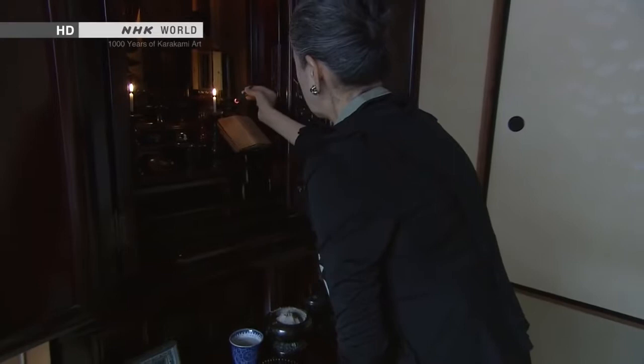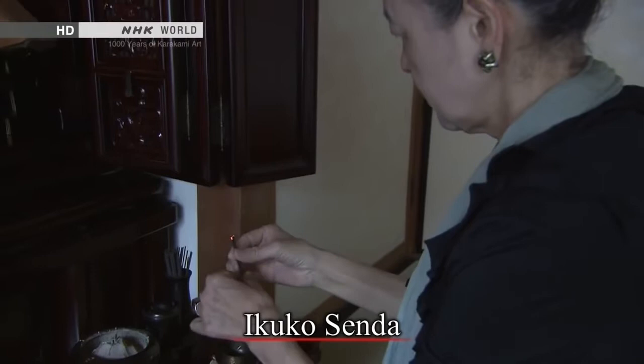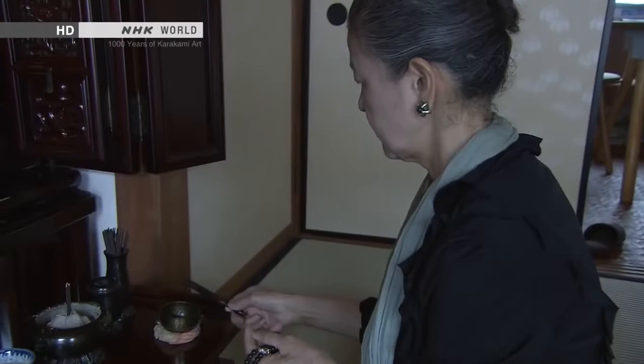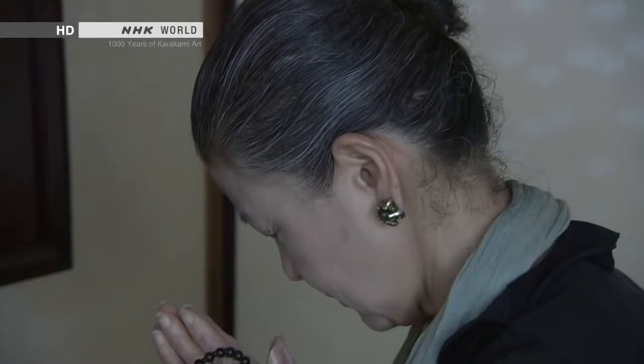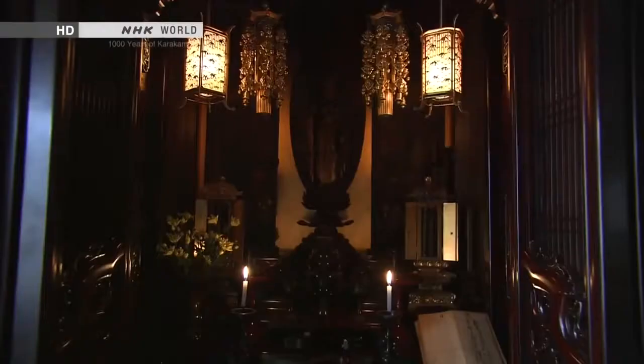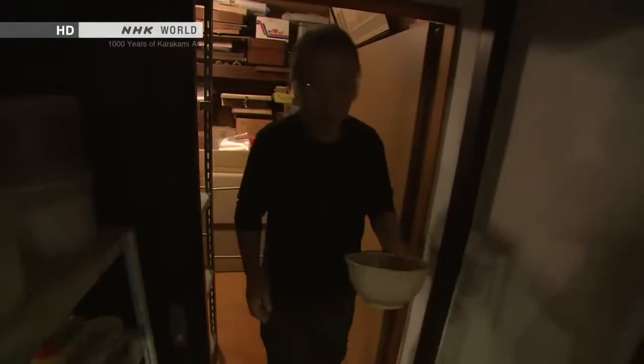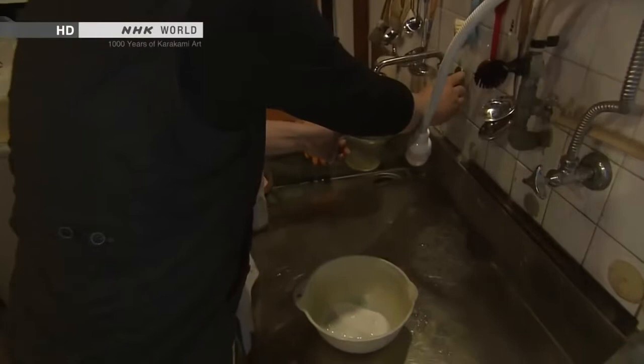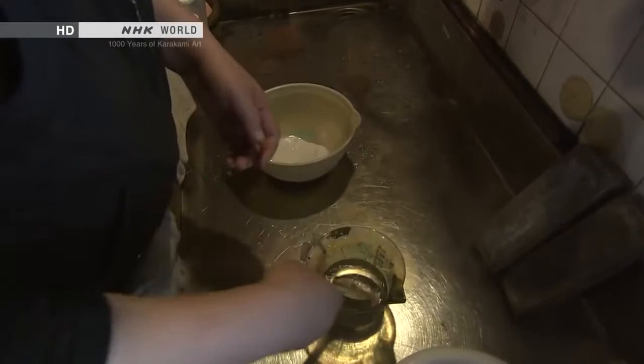His wife, Ikuko, prays at the family altar. She asks their ancestors to watch over them, so their day will go smoothly. Today, Kenkichi starts working on karakami with a cherry blossom design. A local store placed the order. Karacho's methods for making karakami haven't changed for 400 years.